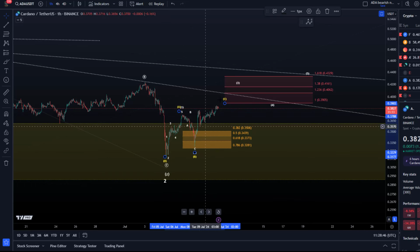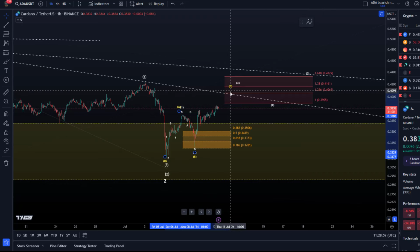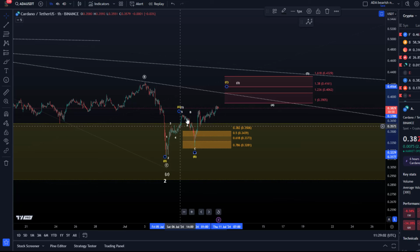Because a C wave, or even if you call it a WXY, the Y wave, typically would react to the 100% extension. Doesn't have to. I mean, a C wave like that can also extend a bit higher. Important is that there's a high risk for a 3-wave move to develop, and especially the 100% extension is a key resistance level. Now we might go slightly above it, get rejected, but we just have to watch that level. We've now arrived at that key pivot.